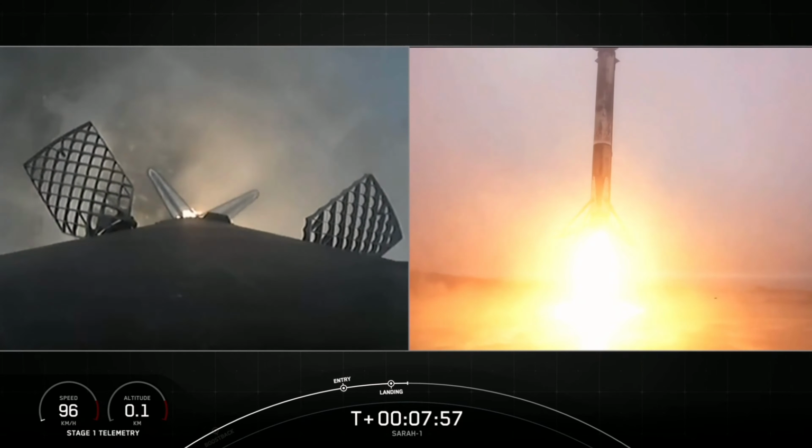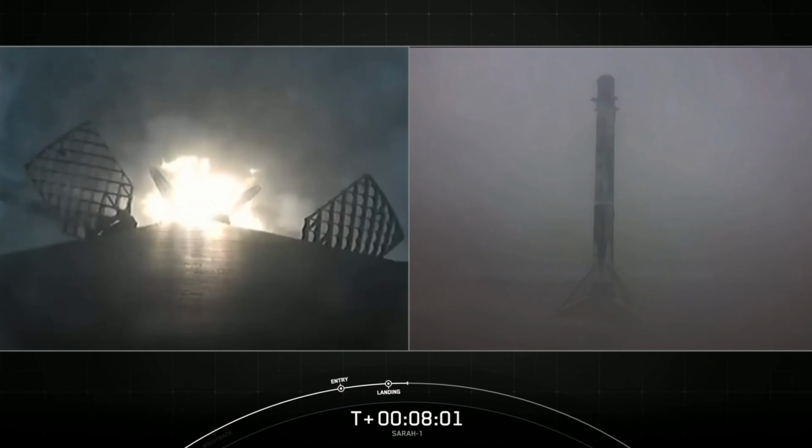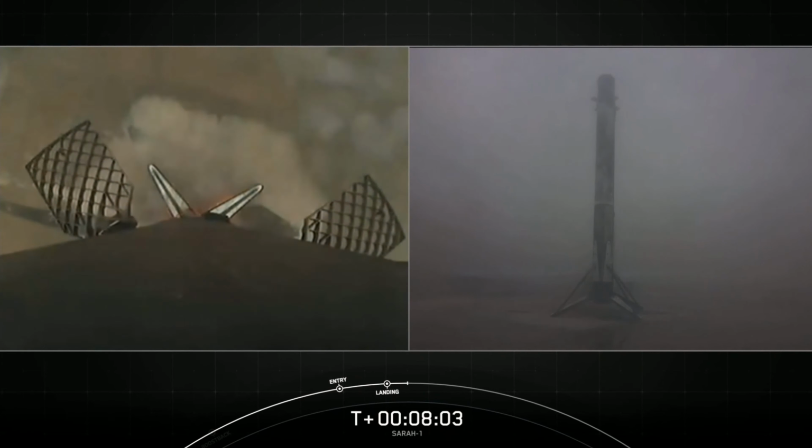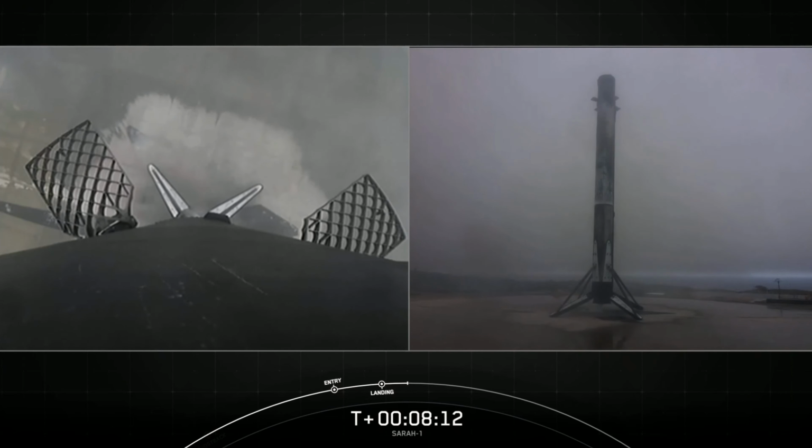Terminal guidance. Landing legs have deployed. And welcome back, Falcon 9. The third Falcon 9 landing is successful on LZ-4. It also marks our 125th overall successful recovery of an orbital class rocket, including both Falcon 9 and Falcon Heavy first stages.